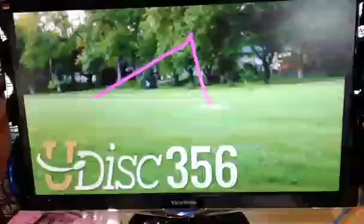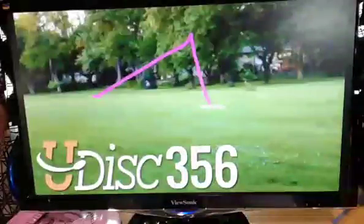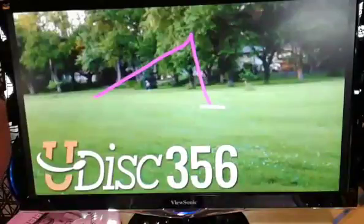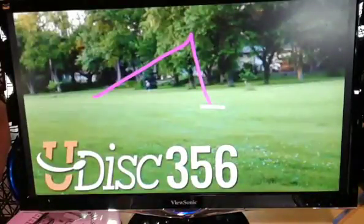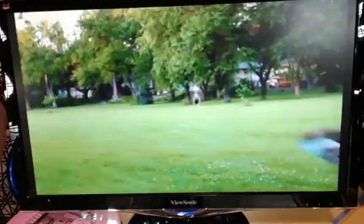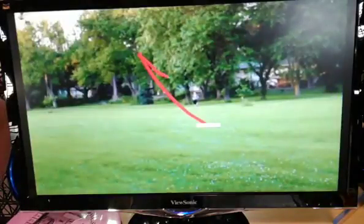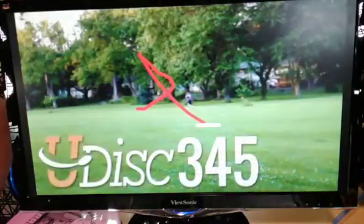356 is about what I want for these guys on a flex shot, and that's kind of what I'm using them for, like 275 to 325, just a little bit over that. I can throw this hard, and I know it's not going to go farther than that. This one I got a little more flex on. Turn it over a little bit, but even then, still really hyzers out. 345. Again, super solid, what I'm looking for.